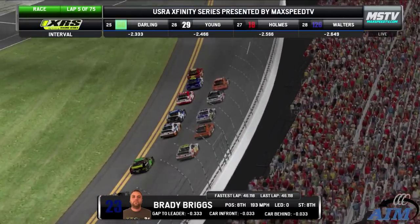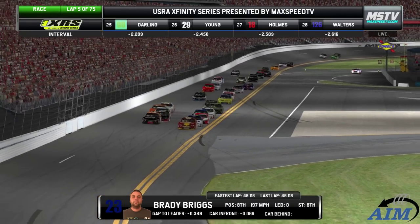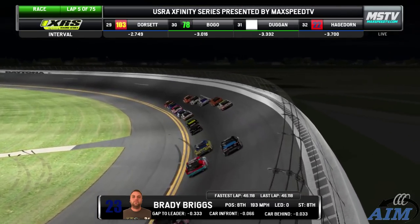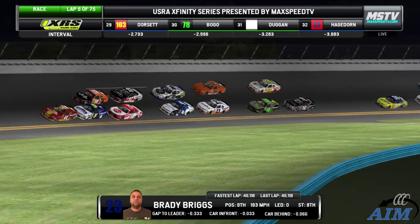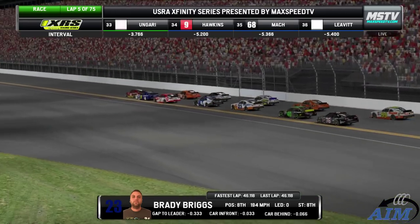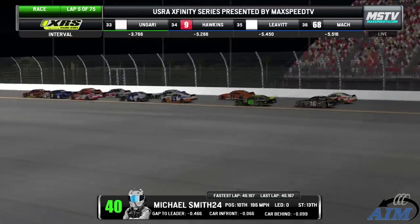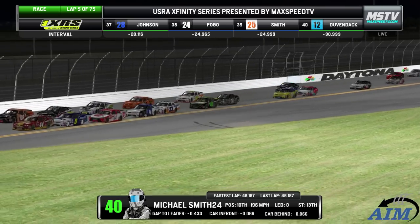A long race. 75 laps is a long race. You might not think it is. It doesn't sound like a lot of laps, but believe me, it is. When you're out there turning laps like this, you're gonna have to make one pit stop. I do believe they can make it on one pit stop. Michael Smith into the 10th position, picking up 3 positions since the start of the race.